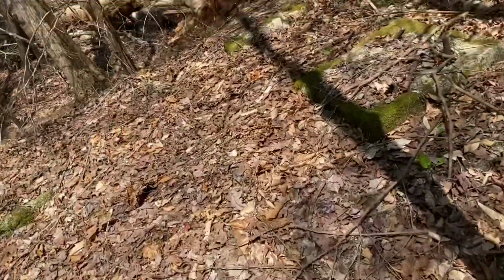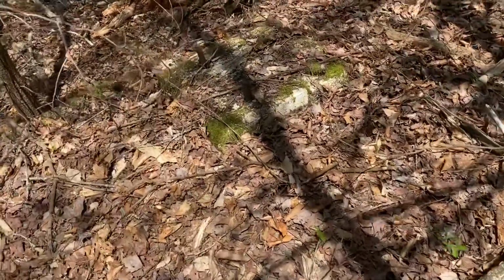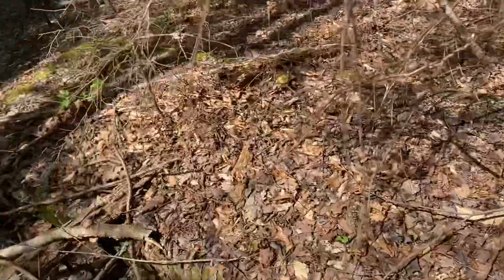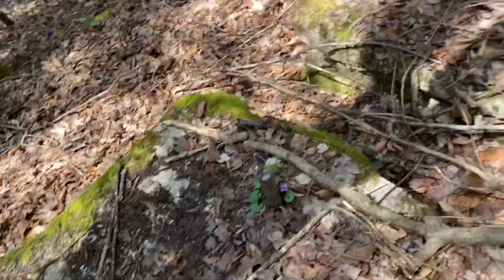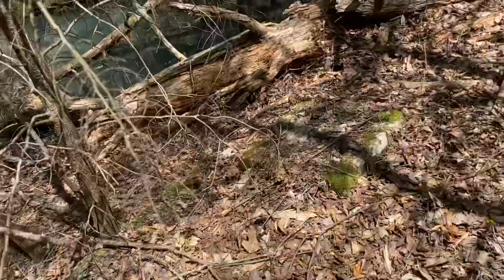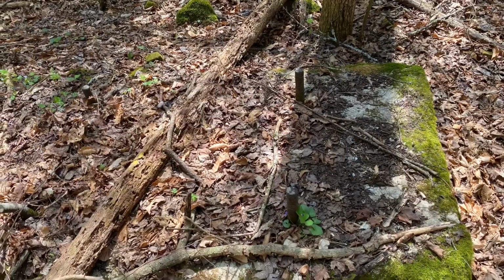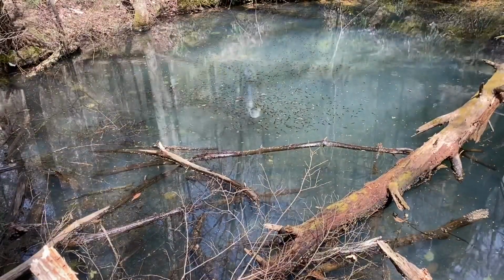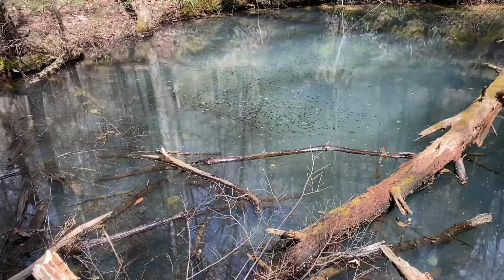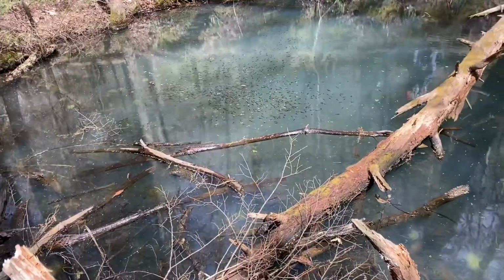Something big was anchored. This is all concrete. And a cool little pond. Direct full of tadpoles. Thousands and thousands of tadpoles.